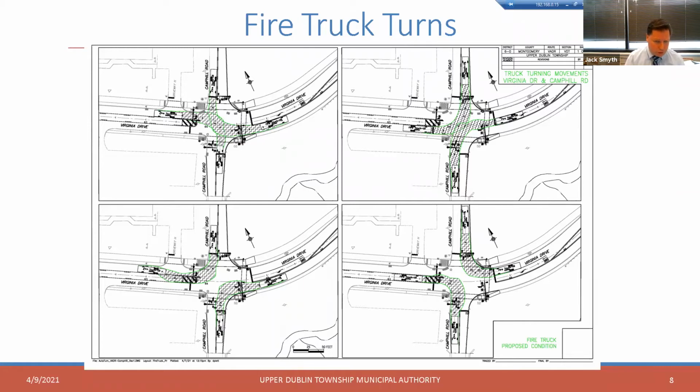The bottom left shows the right turns of the fire truck from Camp Hill onto Virginia. One of the benefits that you can see for the right turns to head west onto Virginia is that the fire trucks can use that center turn lane as part of their turn. If lefts were allowed, then in order to make that turn and not go into the center, you would really have to blow out the corner on that side. And the right turn in the opposite direction is able to make it because of the widening that is proposed.